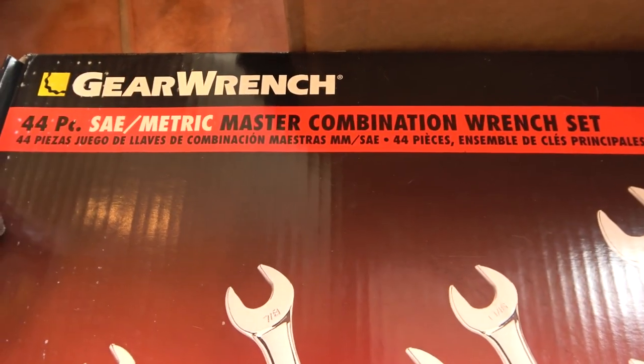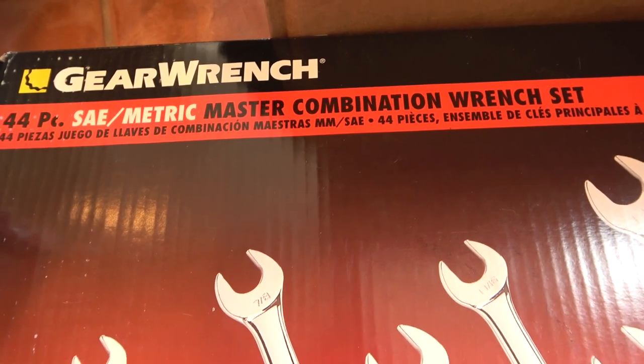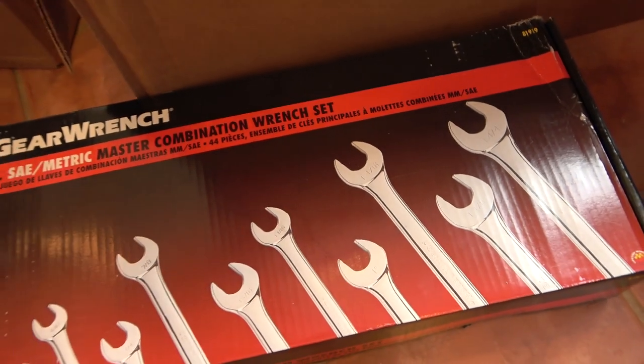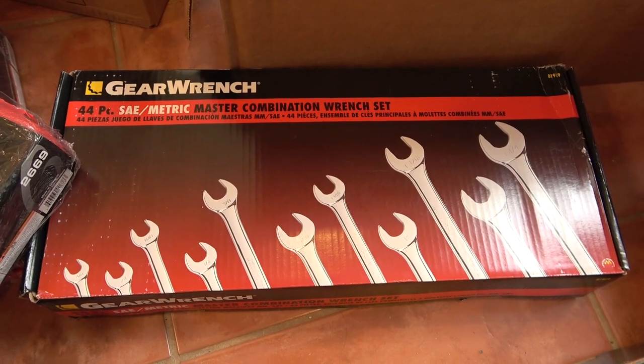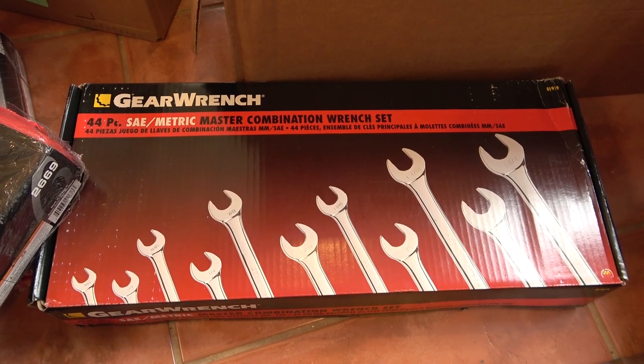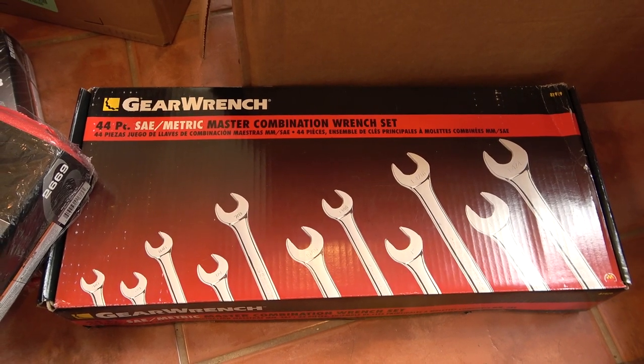This is the Gearwrench Master Combination Wrench Set. 44 pieces, standard and metric. This is the non-ratcheting box end set. And if you need a set of wrenches, this is a very compelling set to buy because you won't have to buy any other wrenches unless you want the ratcheting box end, because everything you need is in this set. It's such an extensive set that there's a wrench in there for every application, regardless of what size your nuts are.